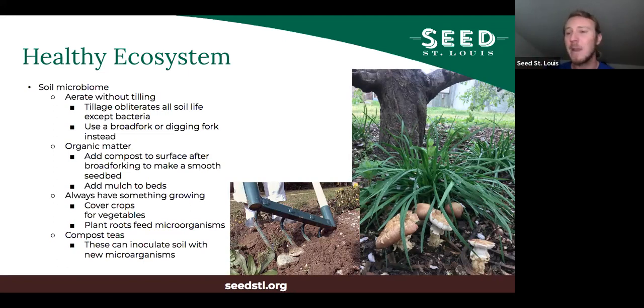You also want to add organic matter, because when there are not plants growing in your soil, those microorganisms are living off the sugars that the plants release from their roots. Plants actually release a lot of sugars and proteins from their roots to feed these organisms in the soil. And when the plants aren't there, whether it's the winter or the middle of summer and you're not growing something, it's the organic matter in the soil that keeps those beneficial organisms alive. The best way to increase organic matter is to add compost.